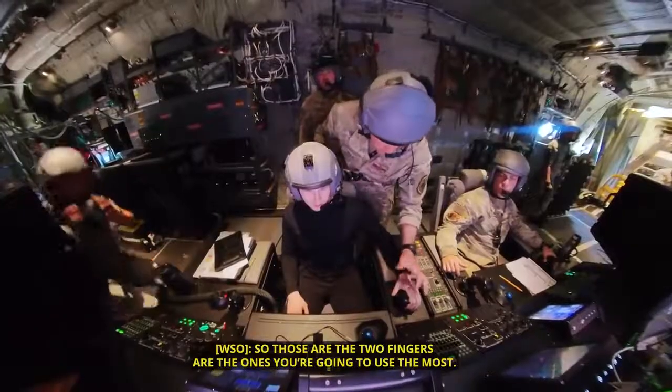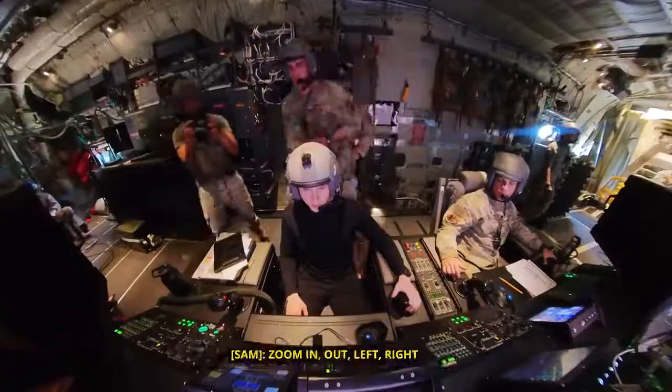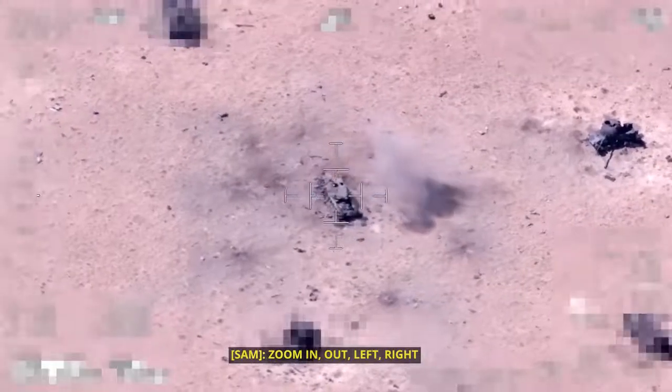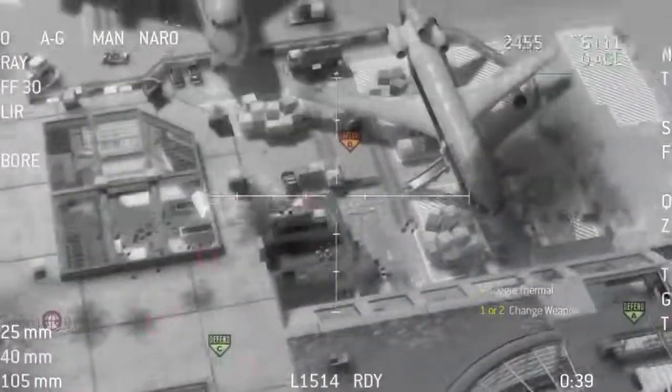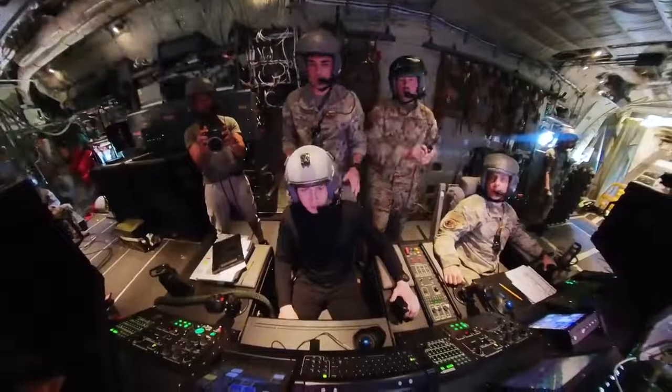So these two fingers are the ones you're going to use the most. Zoom in, out, left, right. This is just like Call of Duty, guys. Enemy AC-130! I'm not kidding, it seriously was.